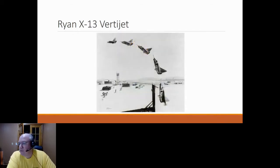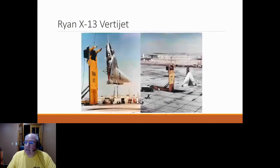The flight path was supposed to look like this. This is a drawing, obviously, and the aircraft would be stored on that platform or mounted to the platform and take off vertically, level out, and fly off. Let's take another look at some of the actual in-flight. These pictures of in-flight, this is the aircraft that's at the Air Force Museum.